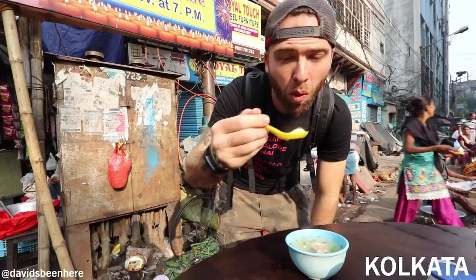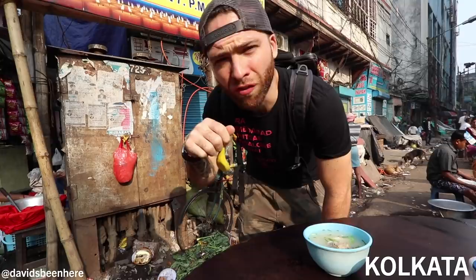Nice chunk of fish. I have no idea what the fish is. It's a little salty. It's also a lot of flavor in there, with the broth here.